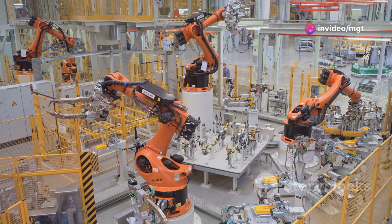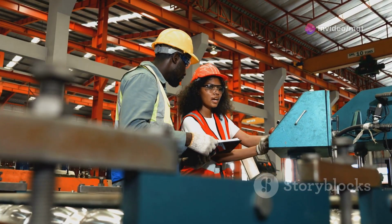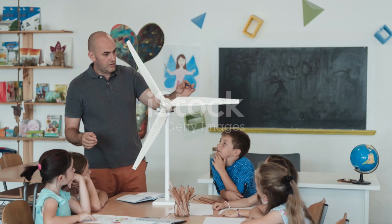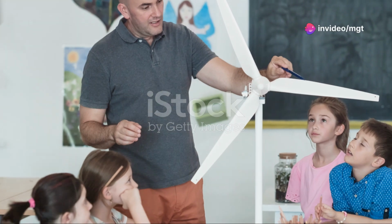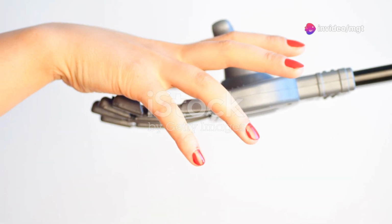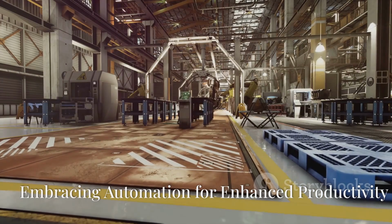This collaborative approach eases the transition to automation. It creates a safer and more productive work environment. Governments and educational institutions play a crucial role. They can provide incentives for automation adoption and invest in skills development programs. By embracing a collaborative approach, we can ensure a smooth transition to a more automated future.